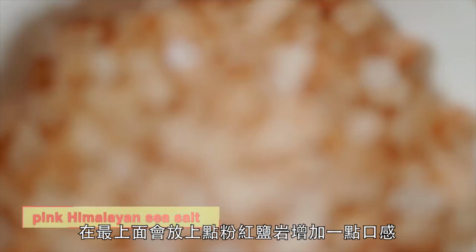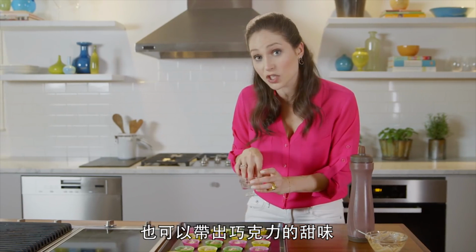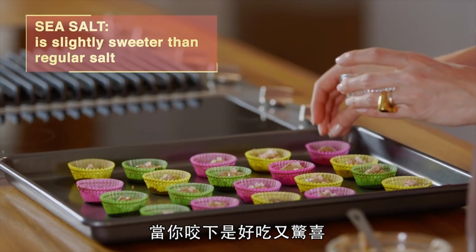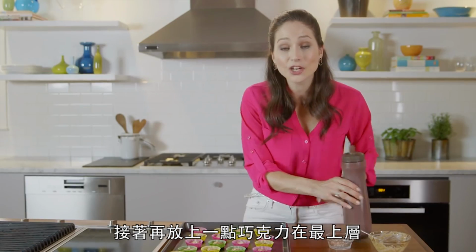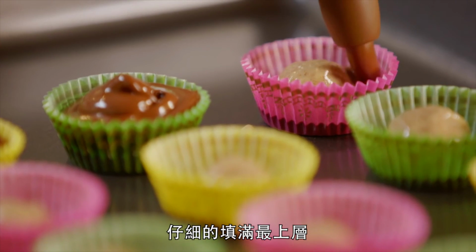Yum. To top it off, I'm using Himalayan pink salt for a little added crunch, and it brings out the sweetness in the chocolate as well. It's a nice little surprise when you bite into it. And then you're gonna put a little more chocolate on top. You're gonna finish it off, put it back in the fridge, and they're ready to go. Make sure that they're just filled up to the top.